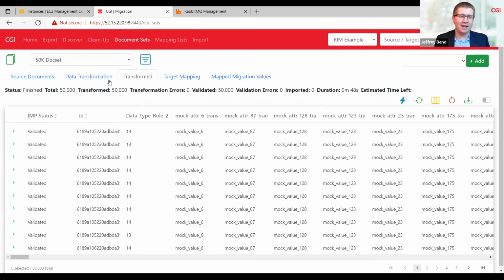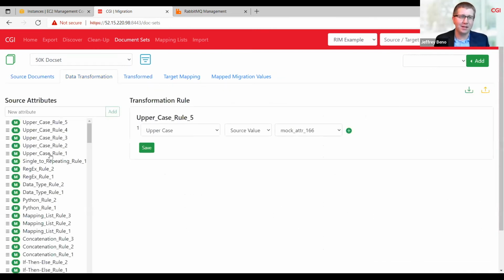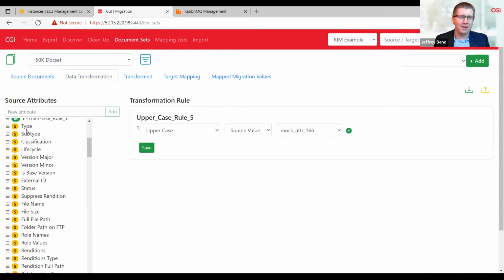And again, this is just mock data, but we have the ability to specify many different rules, whether you're concatenating values, defining constant types, converting data types, or even writing a little Python script to do transformations of data, converting things to uppercase, lowercase, things of that nature.